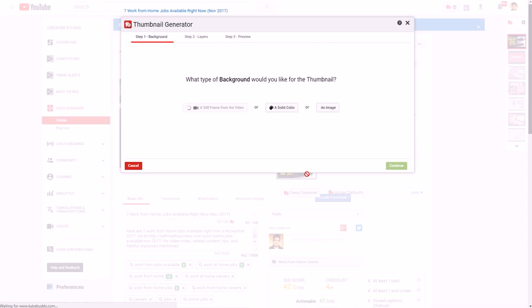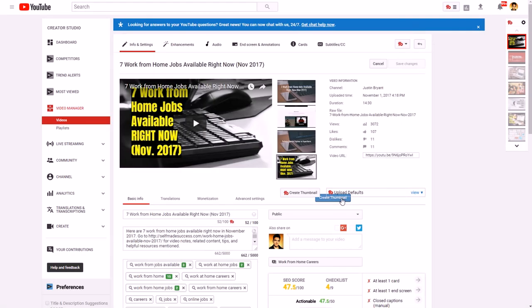So you would just click create thumbnail. You pick a frame from the video, pick a solid color, pick an image. You can do all kinds of layers and preview. You can add text, and you can also create thumbnail templates so that you can just use a template every time if you want to create a theme for your thumbnails. Another one is vidIQ.